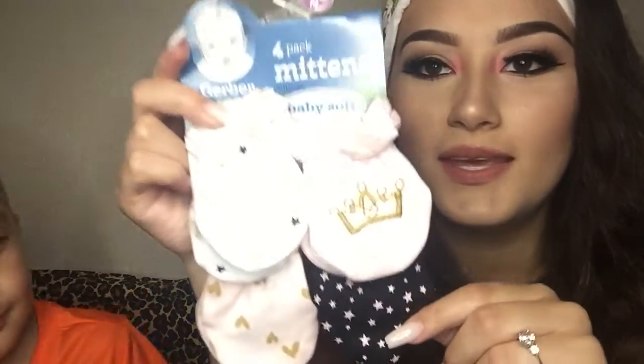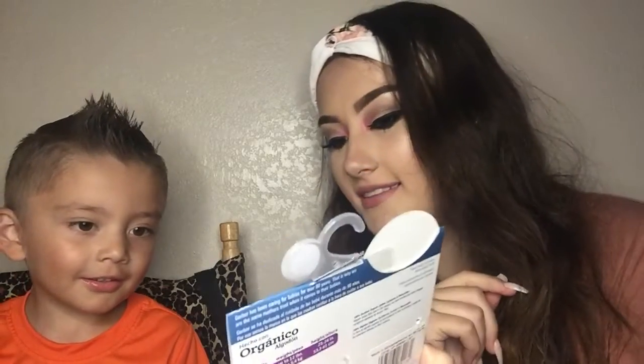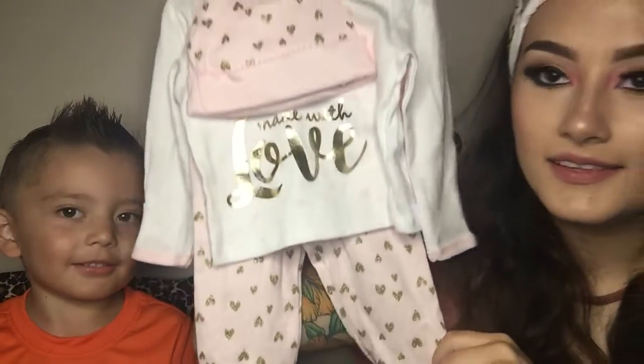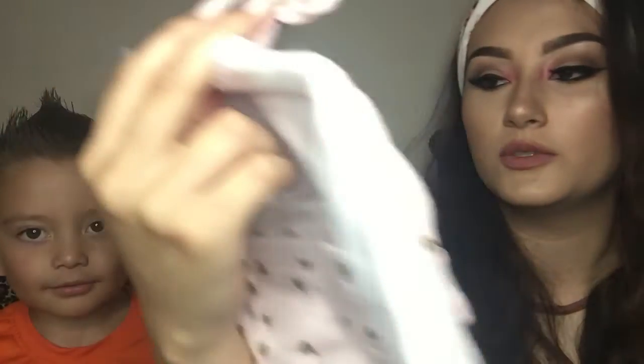Now we have some little mittens. They're for her hands. You like them? And we have a little outfit. It says made with love. Made with love. You like it? I think that's super, super cute. And it's so tiny.